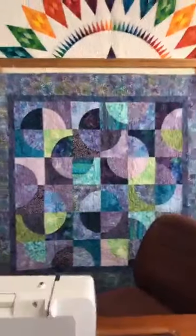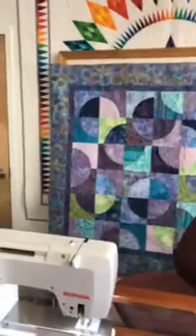And you want to show them the quilt one more time? That's what we want you guys to get on. Here we go. Great way to use up your scraps too, right? Great ways to use scraps.